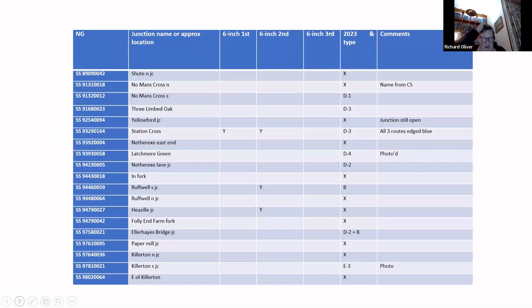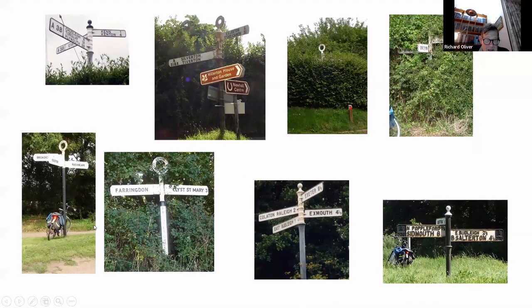And this is the beginnings of the table, which for some reason has got coloured up when I converted it from words to PowerPoint, and gives the junction names, whether they're shown on the 6-inch first, second or third editions. There's nothing shown on the third edition here because it only covered a fairly limited part of the area. There's the description of what there was in 2023, and you can see from here that there are quite a number which are of the pyramid type. Killerton South Junction E3, I'll just nip back quickly, and that's the one to left centre here with the various rather more recent signs for Killerton House and Garden, which I counted as a finger post rather than as boards.